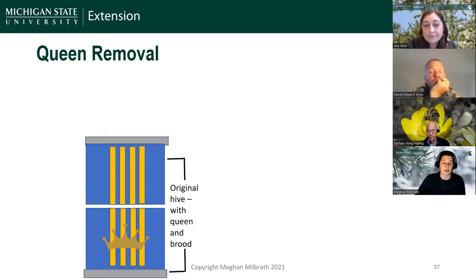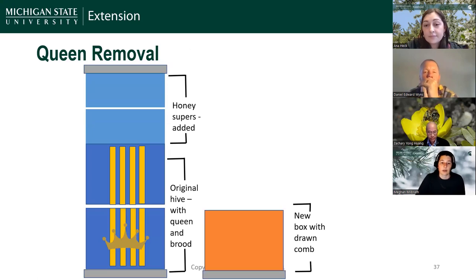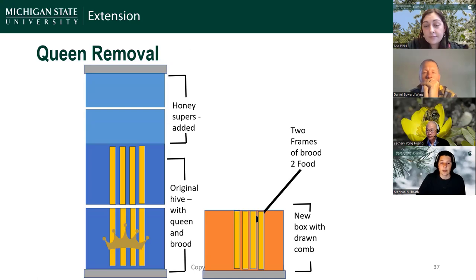All right, so here's just a version of that. You've got your hive, and let's say you've got 8 frames. This is your overwintered hive, got 8 frames that have bees on it. And then I add honey supers early in the spring to give them room to kind of push back swarming through that first bout of food. So this is what I've done already in the spring. I did that before the warm up. And then I've got my new box with drawn comb. And you put 2 frames of food and 2 frames of brood in there. And then that's where the queen will go.